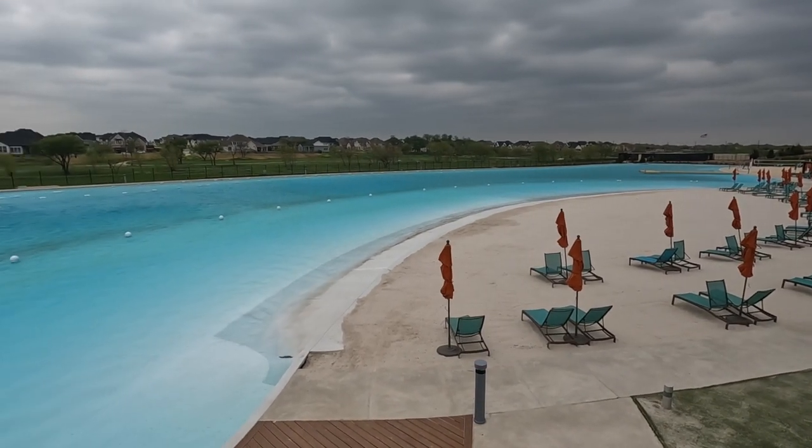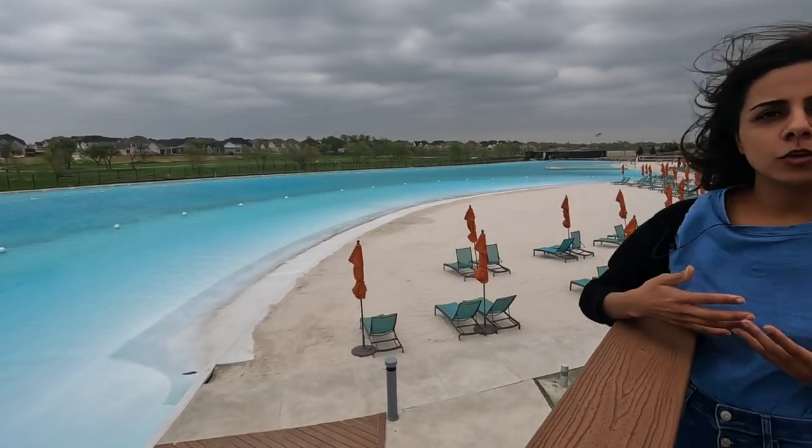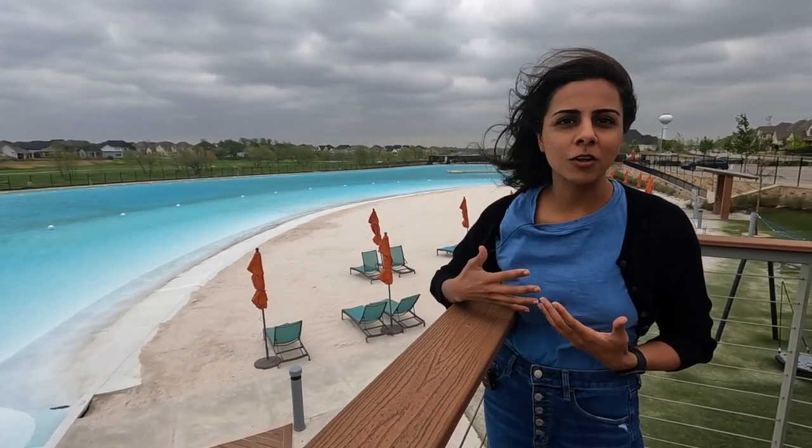So make sure you guys stick around so you can see what Prosper, Texas has to offer you and what this community has to offer you. It is a little bit windy today and it's actually about to rain, so I want to show you as much as I can.